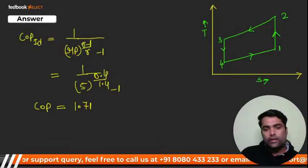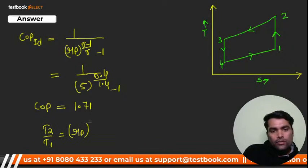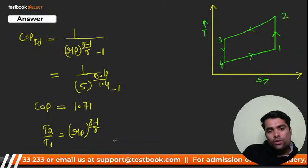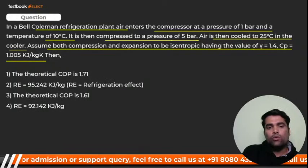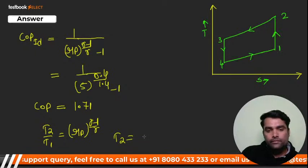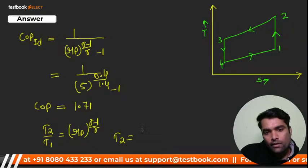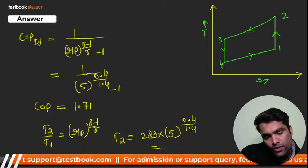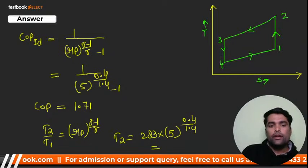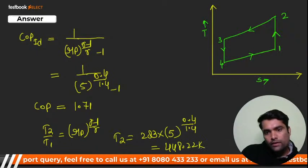Now listen to me very carefully. Can I say like this? That is, can I say T2 by T1 is going to be what, my dear? Pressure ratio raised to power gamma minus 1 upon gamma. Again, so definitely मेरे को T2 मिल जाएगा यहाँ से. T1 I know that. T1 कितना है बच्चा पार्टी? T1 is given 10. 10 means what? 283. So I'll get T2, and that T2 will come around to be, my dear, what? 283 into 5 raised to power 0.4 divided by 1.4. So it is going to be what, my dear? कितना आएगा ये बच्चा पार्टी? It is going to be 448.22 Kelvin. Right? It is going to be T2.